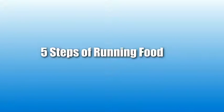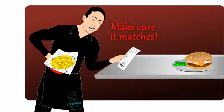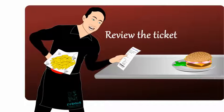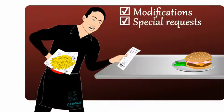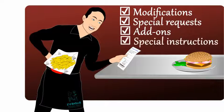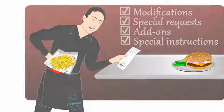Here are the 5 steps of running food. Step 1. Carefully check the food on the pickup counter and make sure that it matches the order ticket specifications before it leaves the kitchen. Review the ticket for any specifications, especially any modifications, special requests, add-ons, and any other special instructions.